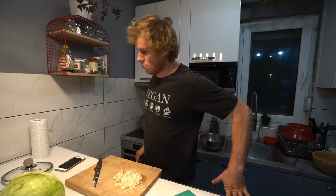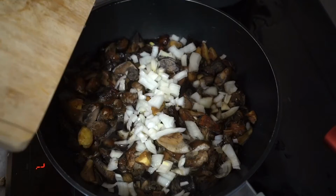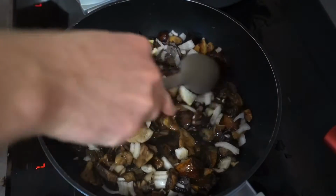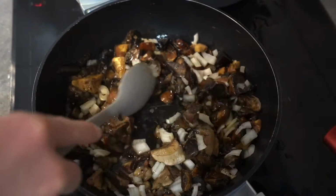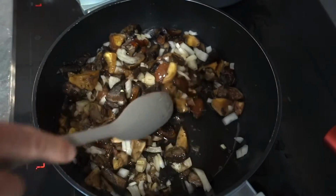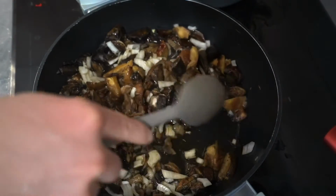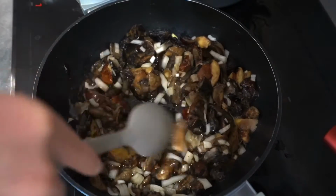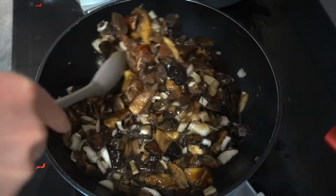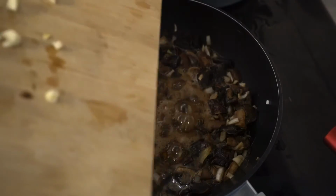So we're going to start by sauteing the onion with about 200 grams of mushrooms. You don't have to add any water to these mushrooms because they release their own water. Especially the wild mushrooms, they carry a lot of water. With store-bought mushrooms you might add a little bit, just so it doesn't burn on the bottom. As you can see, these are perfect. Okay, we're also going to add in about 3-4 cloves of chopped garlic.